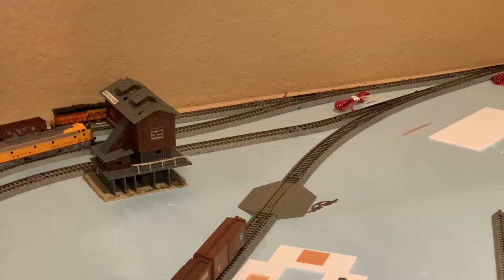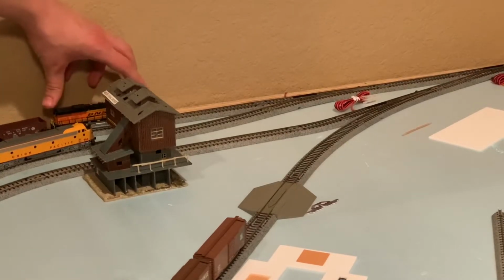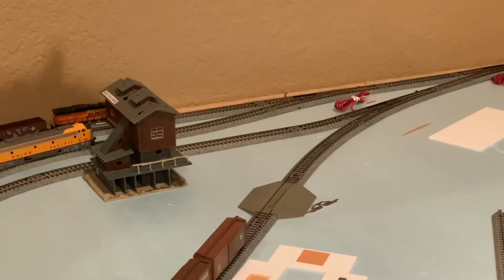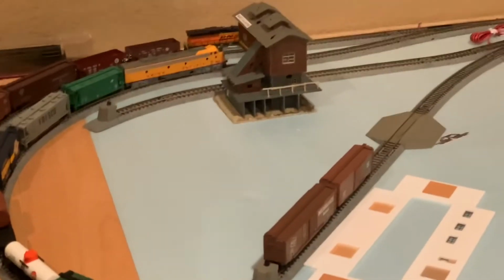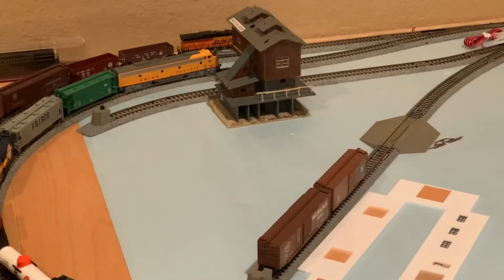And so, basically, what I do is a train such as this BNSF ES44 would pull forward. It would uncouple these two PR hoppers and drop them off. And it's also scheduled for a pickup, and so it would pick up these two boxcars. I just figured that would add a bit more fun and realism to the layout. And since my layout isn't that big, I figured maybe it'll give me a better opportunity to use more of my rolling stock.